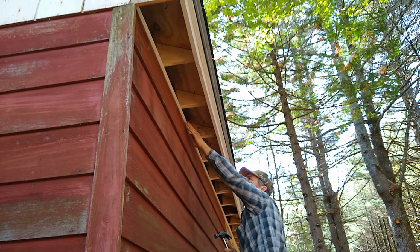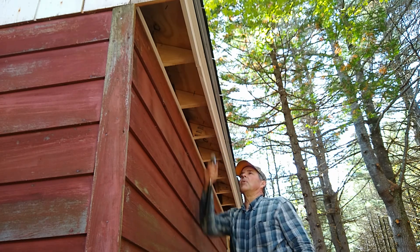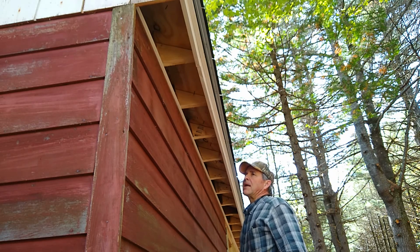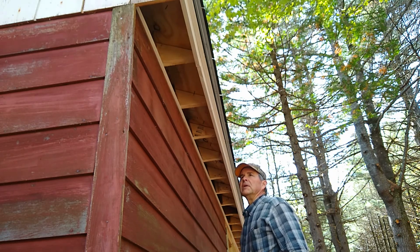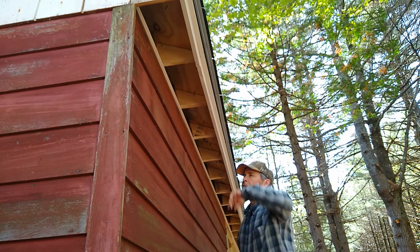Squeeze with the hammer, getting it in here. The other one will be nailed up this way, so that'll be easier. The only concern I got is the size of the soffit will be pretty small, so it'll be pretty stiff, but I think it can be put in there okay.